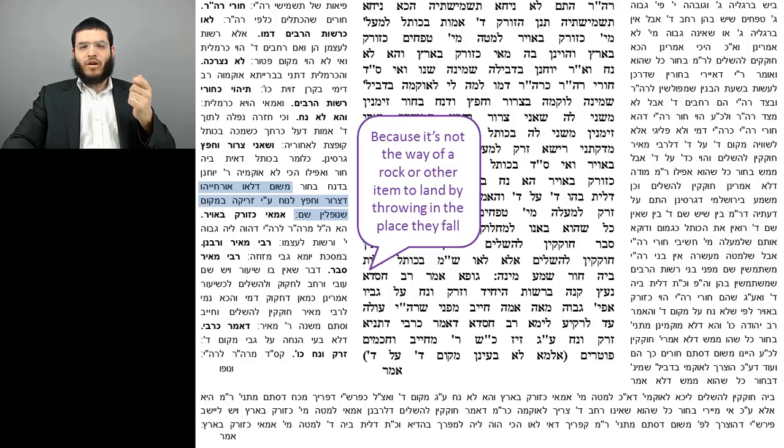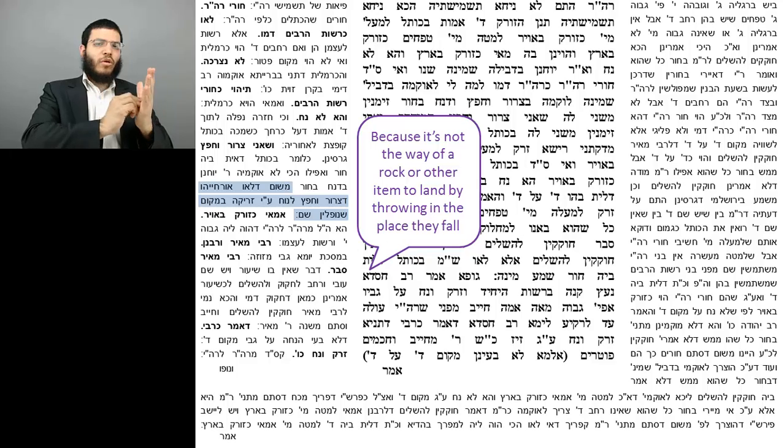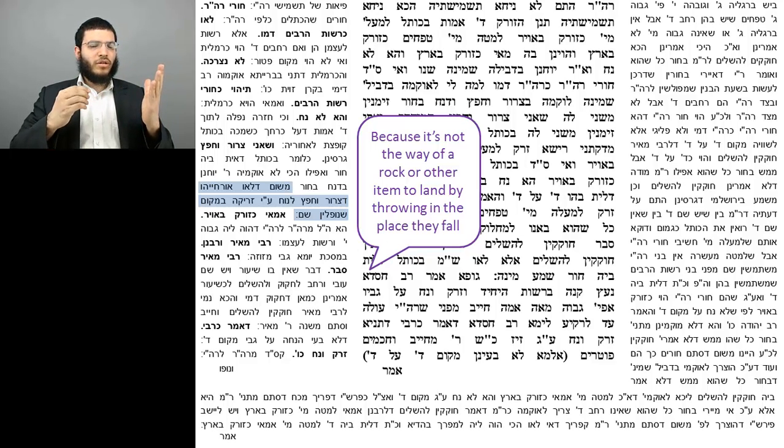it's not the way of a rock or other item to land by throwing in the place they fall. It's common that if an item is thrown into a hole, it will bounce out. And therefore, Rabbi Yochanan didn't explain that it's referring to a case that it landed in a hole, because it's unlikely to remain in the hole. He preferred to say that it's referring to a case of a fatty fig that's stuck to the wall.